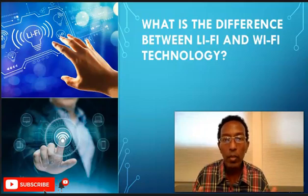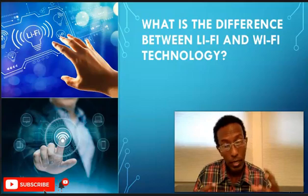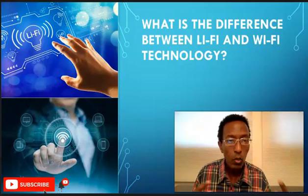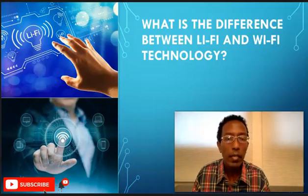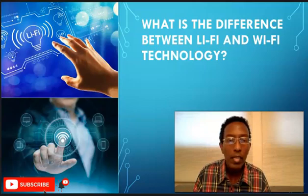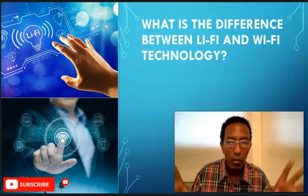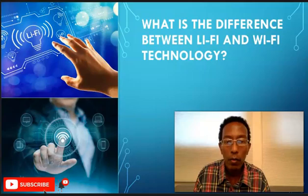And today's topic is about what's the difference between Li-Fi and Wi-Fi technology. As we all know, Wi-Fi means wireless fidelity, but Li-Fi means light fidelity. So what's the difference? Wi-Fi uses radio waves, and there are some disadvantages to that. The radius is around 20 to 50 meters, and this allows the information to disseminate around. Even when the connection is protected with a password, others may attempt to hack into the network, leaving the private data vulnerable.